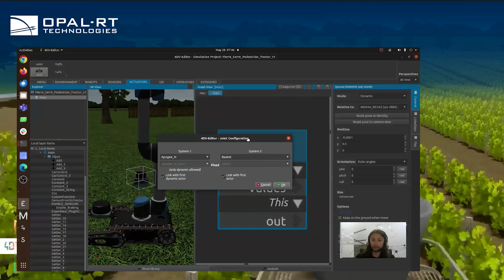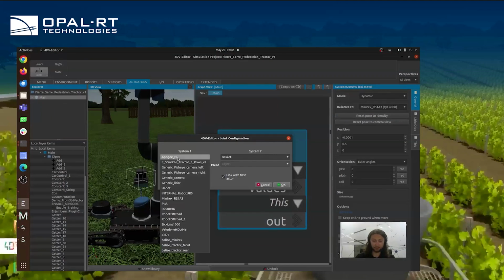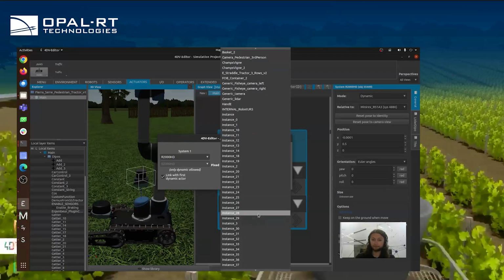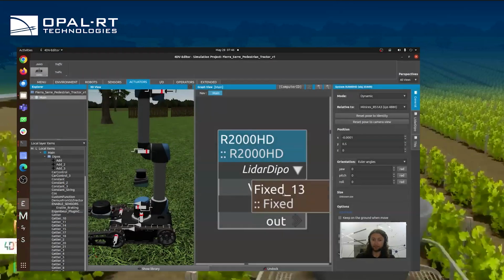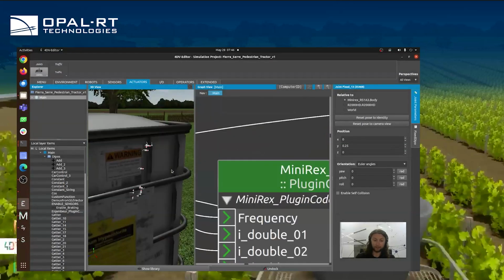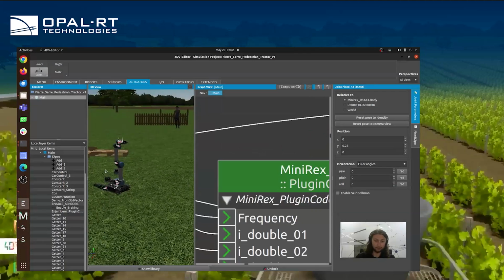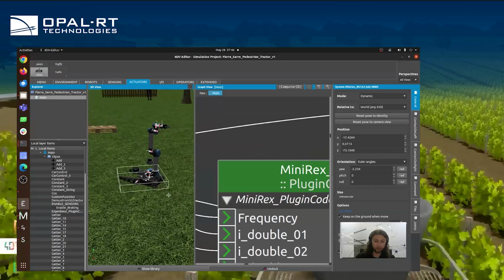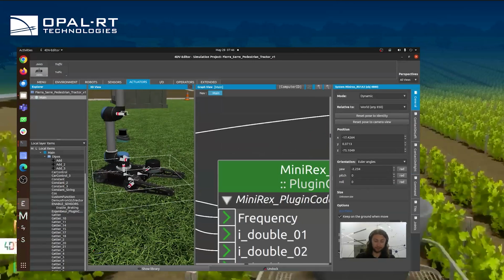We specify the two elements. So in this case, it will be, this is the sensor that we added. No, this was a LiDAR, R2000 to the Mini-Rex. Mini-Rex, press OK, and now as we move the Mini-Rex, the other LiDAR will follow, and in fact during the simulation these multiple objects are considered one.